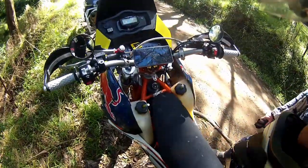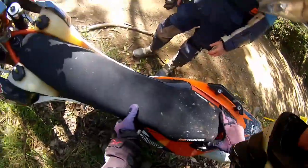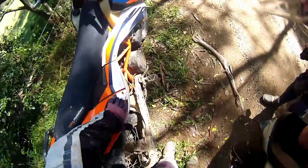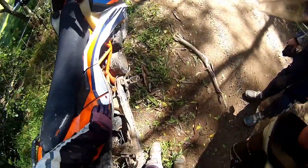I'm running the ADV Works panniers. I don't know if I'm getting panniers yet for it or not. Definitely got to get a luggage rack here. I want to get one of those, but I'm happy, mine are soft bags like yours, and they can sit on there quite nicely.